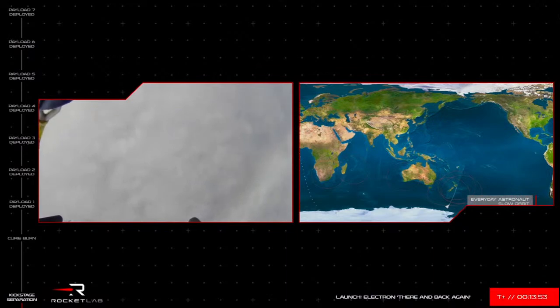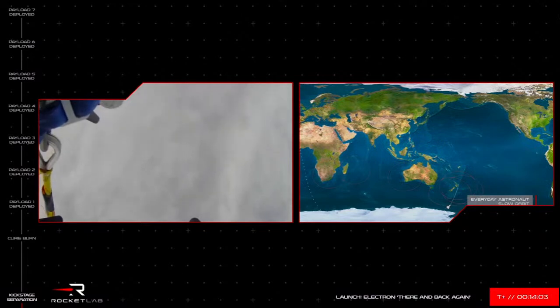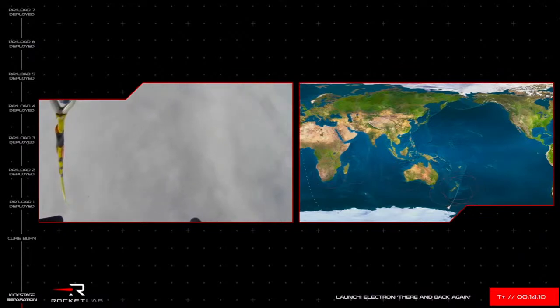Just very quickly, while I can, I want to point you to the right side of the screen that shows that the kick stage is on its elliptical path above the world and onward to orbit for our customers. And then, of course, again, we're all keeping our eyes on the left, where you can see the recovery helicopter in that zone moving in for the catch attempt. Hopefully, again, we see that soon.